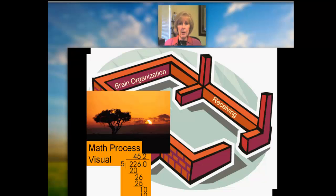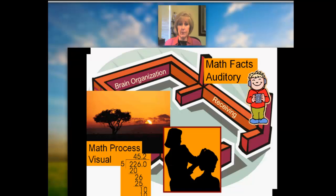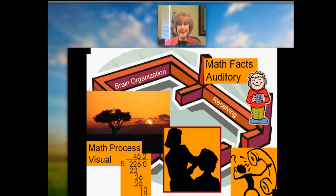But we talked about receiving, and just briefly, we talked about you need to be able to receive information through all your senses and efficiently. There's some things that are better addressed visually, like a sunset. You can only appreciate that if you can see it. And then the math processes or the concepts of addition, subtraction, multiplication, and division. Those come in better visually. And then the math facts, they're better auditorily. So we bring those in through the auditory system. There's some things that you can only really learn well with your tactile system by touching it, like cutting hair.